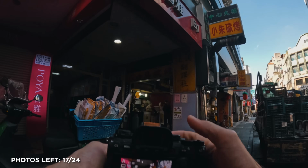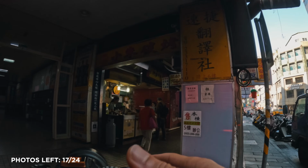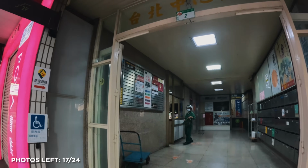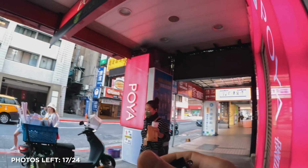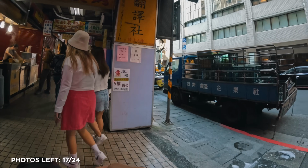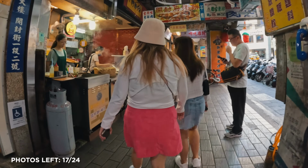Okay, this is a good 70-200 shot. This is gonna be hard. Let's see what we can do. I'm nervous. I don't want to change the interaction. I don't know if you see what I mean.